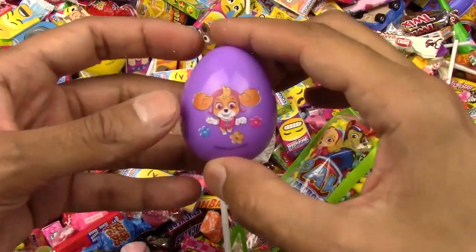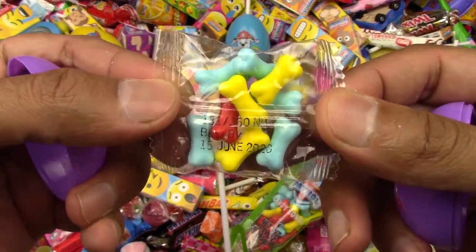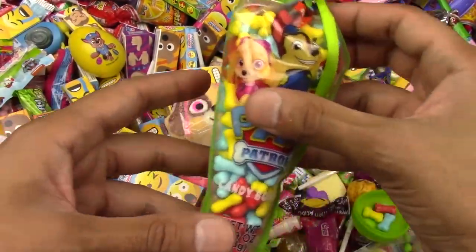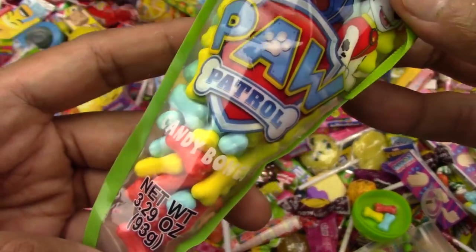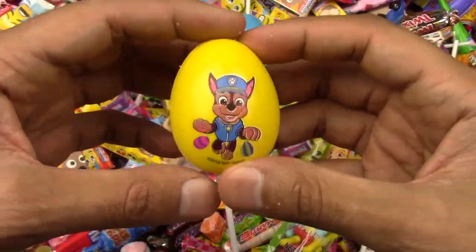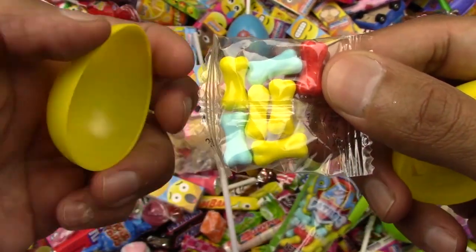This is my friend Sky. Let's open up Sky. Oh, we got more Paw Patrol's candy. Super awesome. Yay! Let's check out. Oh, look. We got this candy here. That's a lot of Paw Patrol's candy. The candy bones. Yay. And the last surprise egg. It's the yellow one. Let's open it. Nice. More Paw Patrol's candy.